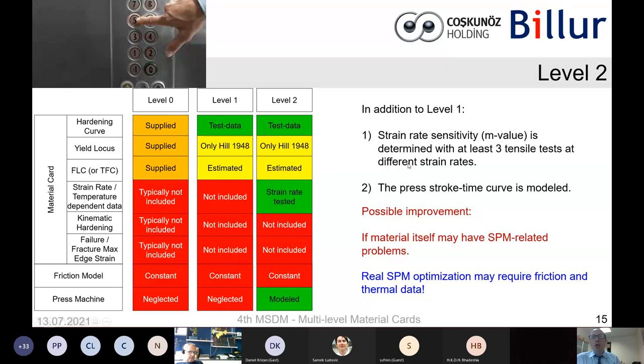That brings us to level 2. Our idea was that if we want to have press SPM optimization, we should have at least a strain rate test, which is just a small addition to the previous data set. We advise at least 3 tensile tests at 3 different strain rates. And then the press stroke time curve is also modeled. And if the material itself may have some SPM related problems, we hope this can solve it. But real SPM optimization definitely requires friction as a function of velocity, and if possible, thermal data as well.